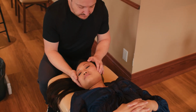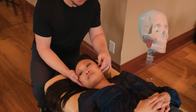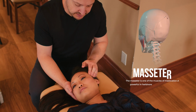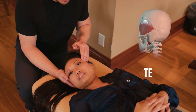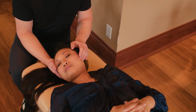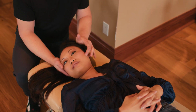So, is that tender? Okay, these are the masseter muscles, the big chewing muscles on the side of the face. We also have muscles up here called the temporalis, which contribute to chewing. Any tenderness there? Not much, right? Not much, just a little bit. Okay, and then if I get into the actual joint, is that tender? Not too bad, right? Okay, doesn't really feel swollen or anything.